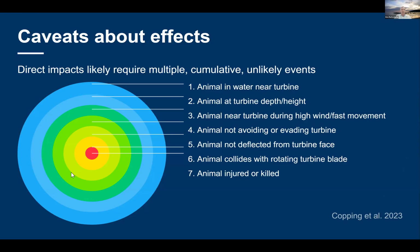But we do know that population level impacts are likely going to require a series of multiple cumulative and unlikely events. This is a diagram repurposed from Andrew Copping's work, thinking about tidal turbines, but the process is essentially the same. We have, what are the probabilities that animals are in the water near the structures, they're at the appropriate depth or at the appropriate height to have an impact. They're in that space when things are moving quickly, where there could be some impact, where the animals are not avoiding them.